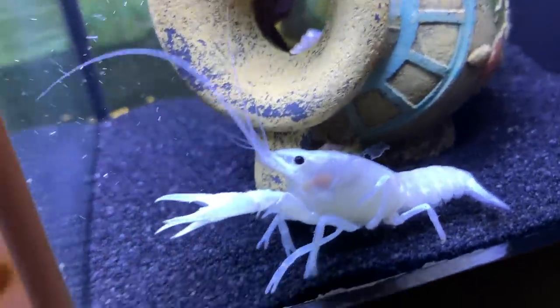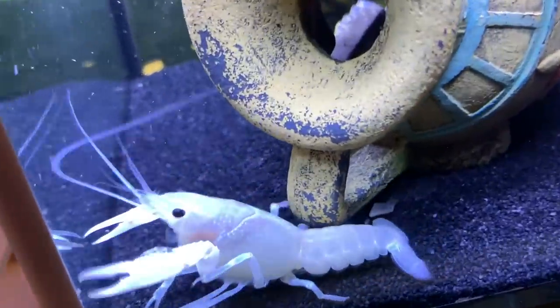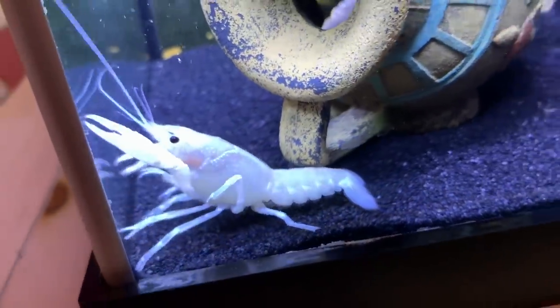Well, Slayers, I decided to do a little pit stop and check out how our colorful crawfish are doing. Well, hello. How are you, Snowflake? Focus, camera, come on. Look at that. Perfection. Nothing but pure perfection.